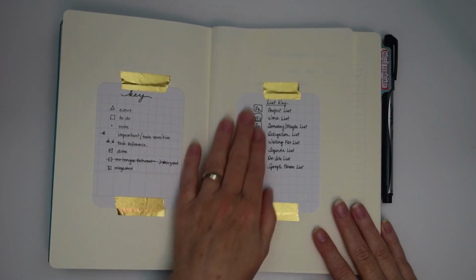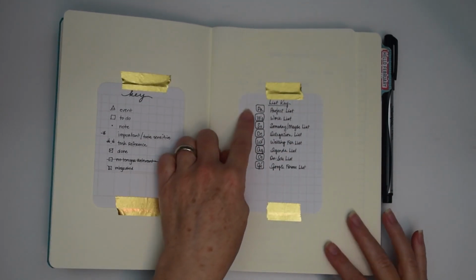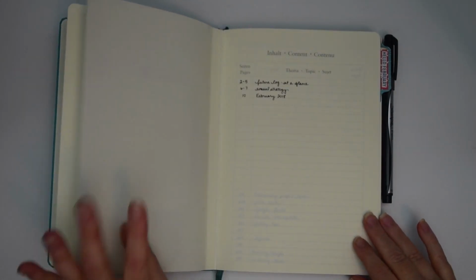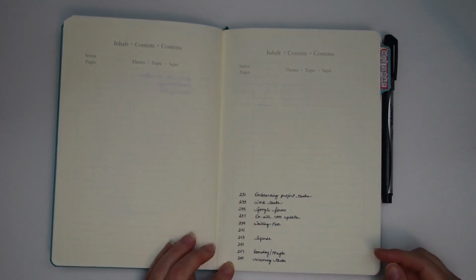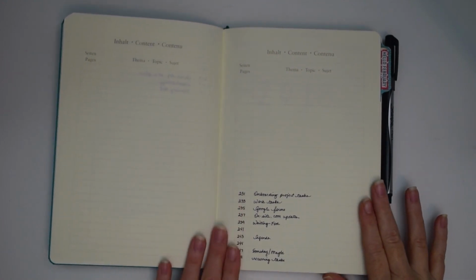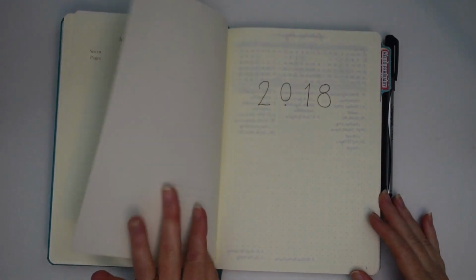I have a list key. These are the to-do lists. Again, if you remember in the back of my everyday carry, I had a personal and a home. So these are the lists that I'm keeping back here. I have my index, so you can see in the front I've started with the normal bullet journal items, and in the back I have my to-do lists. So I'm using a modified strike-through method for this, and I will put the link for the strike-through method down below just in case you're curious what that is.